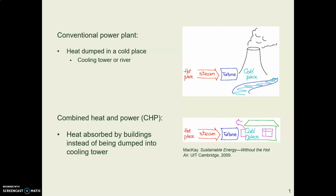Conventional power plants, such as coal plants, produce a tremendous amount of waste heat. In fact, in a coal power plant, only about 33% of the energy used goes into producing electricity, and the rest of it goes into waste heat. And what do we do then? We dump that waste heat somewhere, like in a cooling tower, or even worse, into a river.